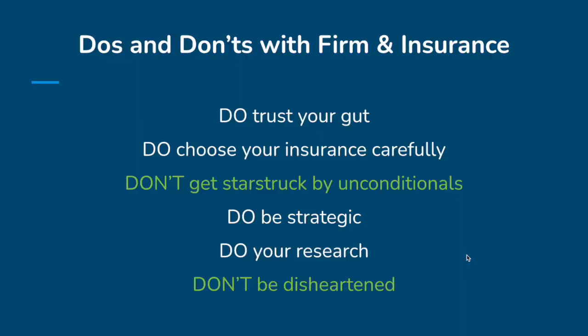Just a couple of points on firm and insurance choices. This is about your heart as much as it is your head, where you feel that you're going to fit, where you feel that you're going to be most successful. Do think about your insurance carefully, though. If you do have unconditional offers, don't be starstruck by that. It might not be the best place for you, so think about things, be strategic, and do your research. And if you've not had your offers yet, you're still in the game, so please don't be disheartened. It's just a waiting game. They will come.